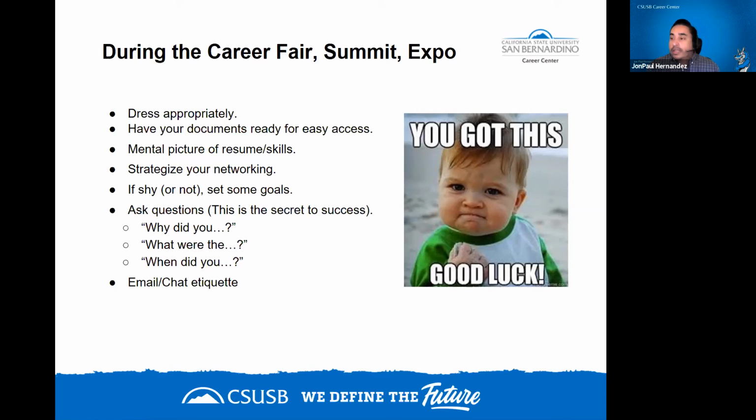Strategize your networking. That means going on to the career fair page before the event and developing that schedule. Start picking those employers that you want to speak to, not waiting till the last minute because they can fill up. If you're shy, if you're not shy, I recommend setting some goals.